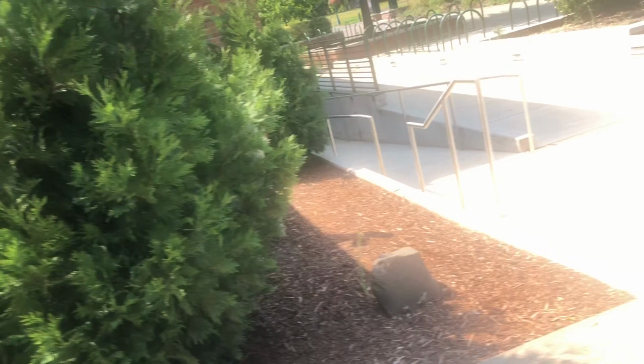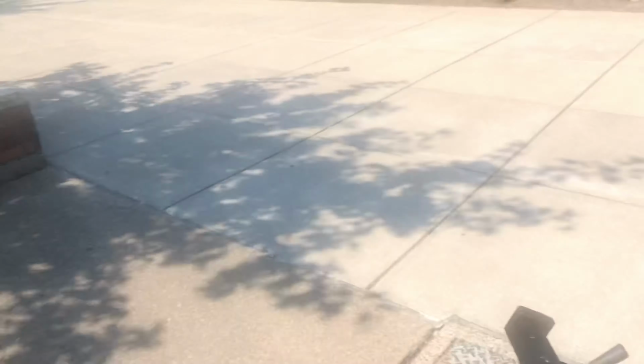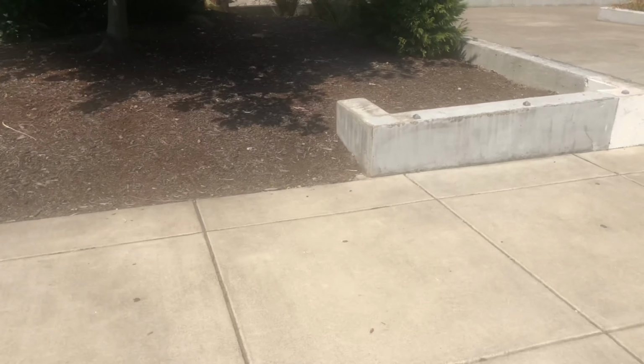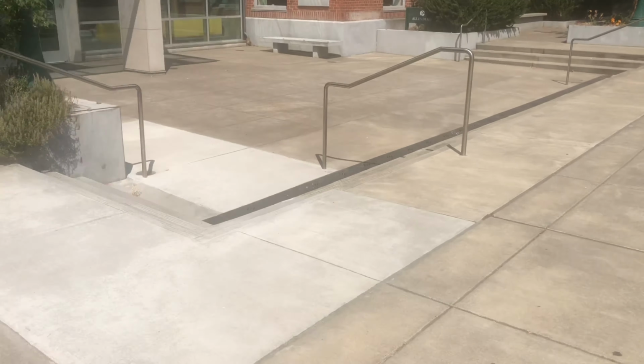I'm at the university, like a block away from my house, and everything's crazy here. I'm sorry. I mean, these ledges aren't really anything. That's too small and capped, but there's stuff like this all over.